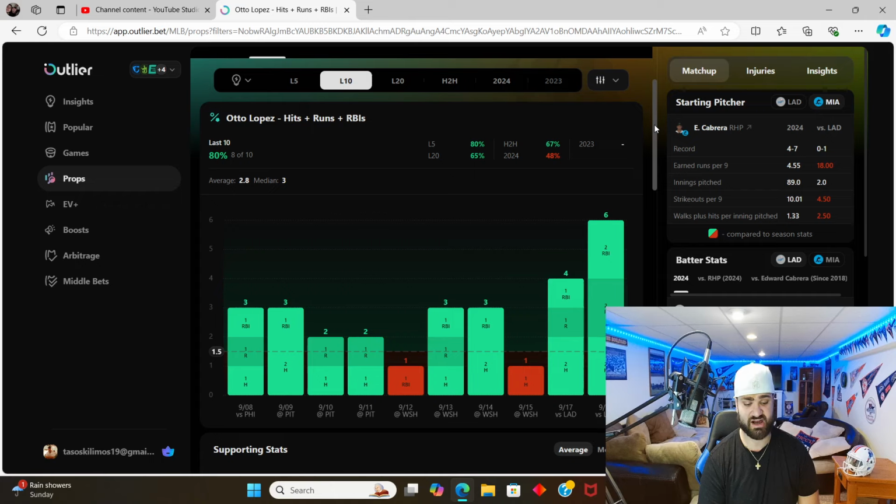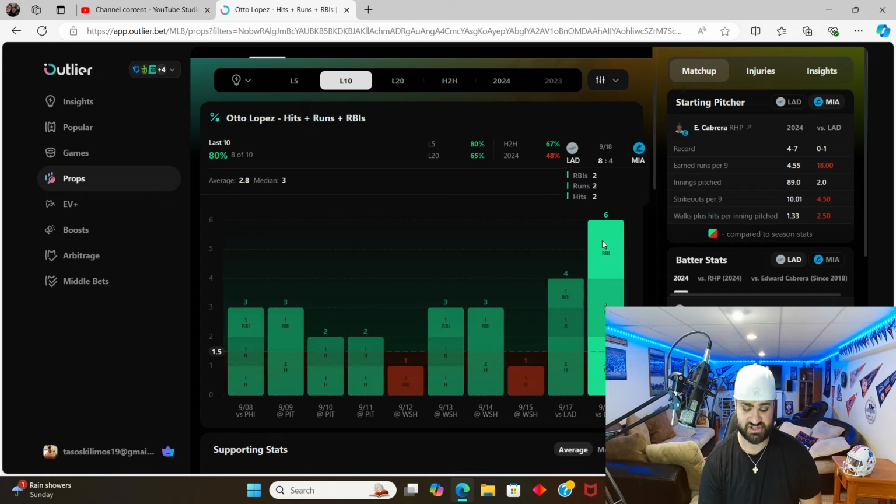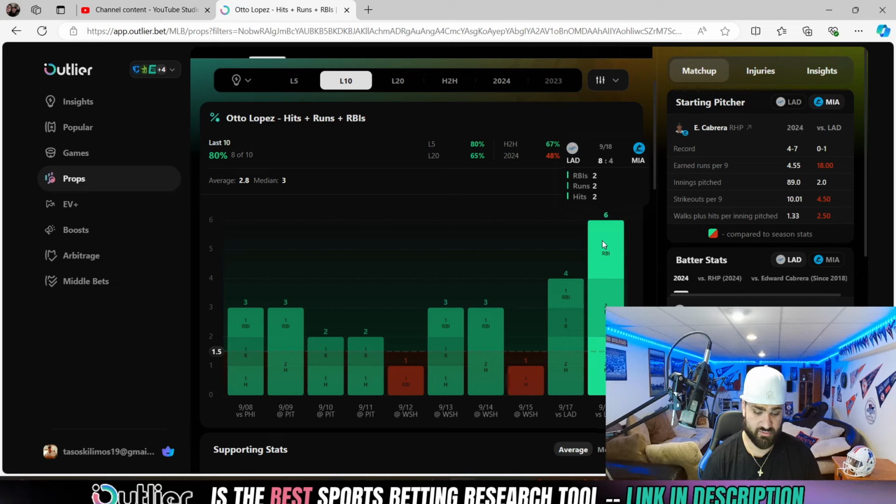You see Otto Lopez, 8 of his last 10 games, he's cashed the over, including last night versus the Dodgers. Actually, the first 2 games in this series versus the Dodgers, he's cashed the over here. We had his over in strikeouts last night. He did not strike out last night. He did actually have a really good game, 2 runs, 2 hits, and 2 RBIs, and what was an 8-4 loss for the Marlins. But overall, the data is pretty solid.